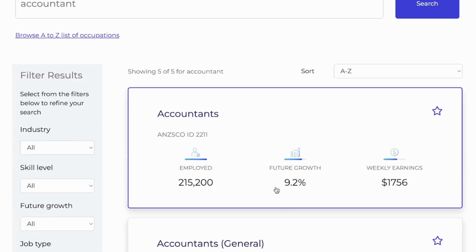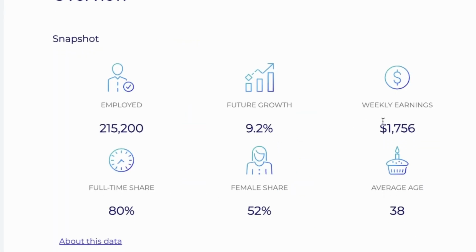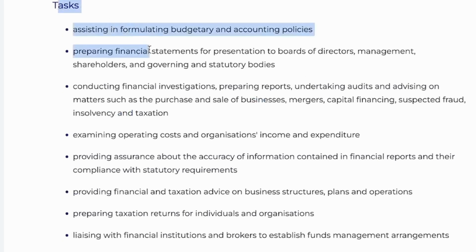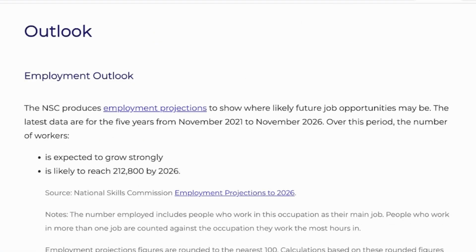Here you have accountants. Here you have an overview of the number of people that are employed as accountants in Australia. Strong growth, projected growth 9.2%, weekly earnings of 1,700. Here you have the tasks of an accountant in Australia. Skill level is very high. You have all the different specializations within accountants or similar related jobs as well. And then the employment outlook.